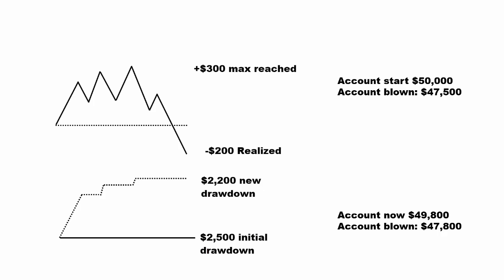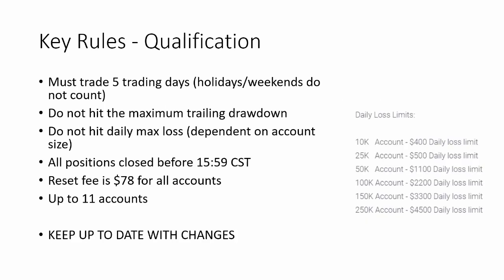I don't really see the benefit at all in option 1. Being completely honest, that is Bulenox's way to make as much money as possible, because the likelihood of you blowing an account on that sort of scale or that sort of scaling program is incredibly high. So I'm just going to go through some of the key rules for the qualification and the master account.